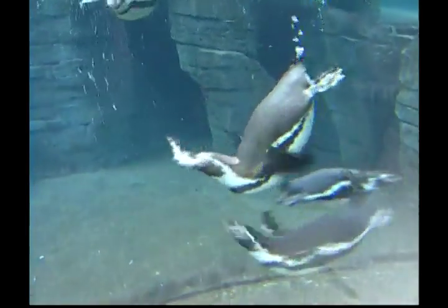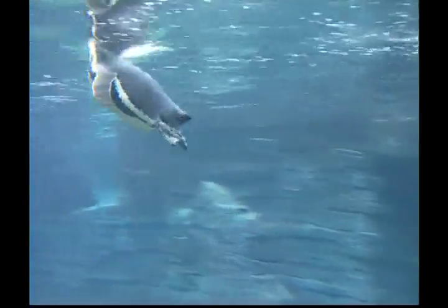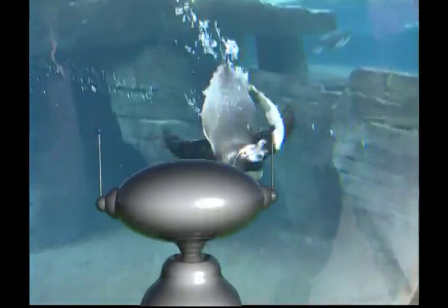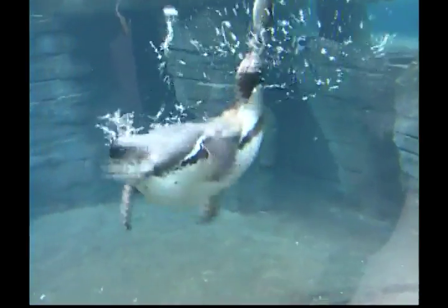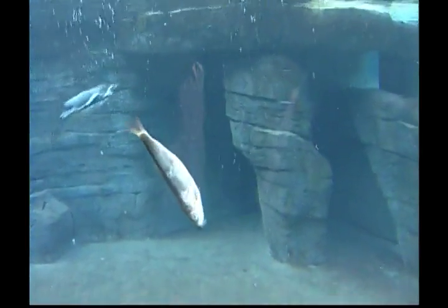Humboldt penguins are medium-sized, black and white penguins that grow up to 70 centimeters tall. They have a broad black band that runs in an inverted horseshoe shape around their fronts, and their chest is dotted with a few black spots in a random pattern.